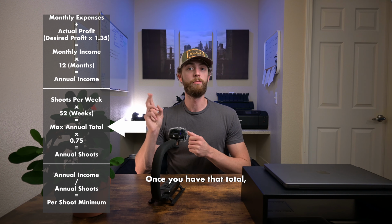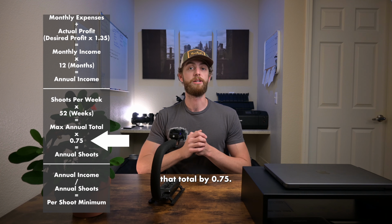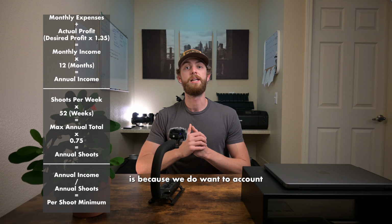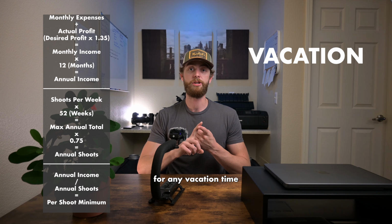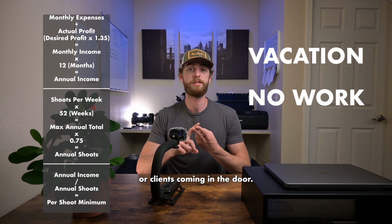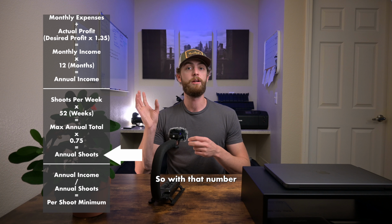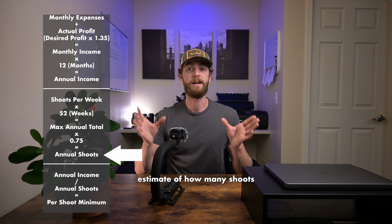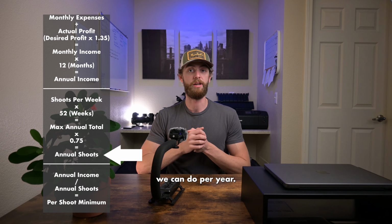Once you have that total, you're then also going to multiply that total by 0.75. The reason we're going to multiply it by 0.75 and get a smaller number is because we do want to account for any vacation time or just the weeks that we don't have any productions or clients coming in the door. So with that number, now we have our total actual and a pretty good estimate of how many shoots we can do per year.